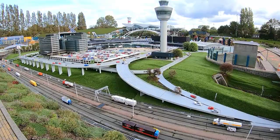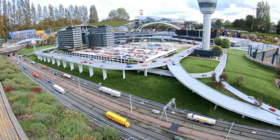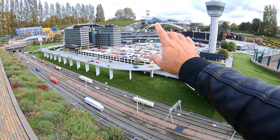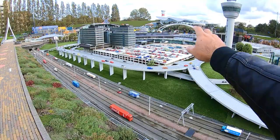Now this is Schiphol. This is where I arrived with my airplane. This is the airport in Amsterdam. See the streets. You see the streets and the airport. And I believe that when I arrived, I was either here. Seems like I was here where I took the last shot next to the I Amsterdam sign.